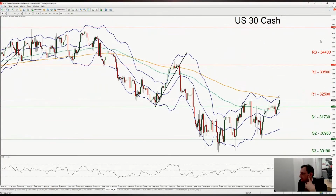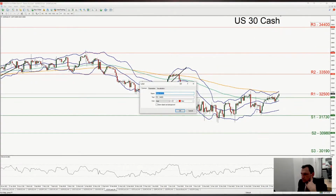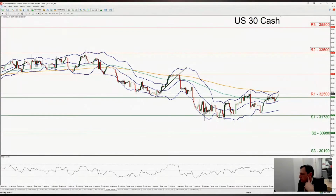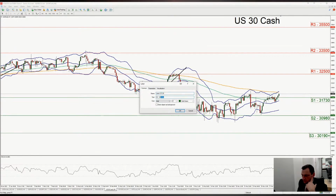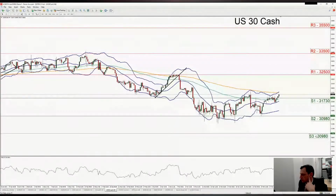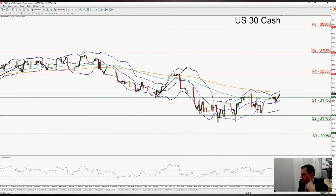Let's readjust the chart, reposition and correct the levels. 35,500 being the new ultimate resistance line. Repositioning the levels for the beginning for starters. Starting with the S3, which is now being placed at 30,980. The S2, which is being placed at 31,700. Sorry, that would be 730.